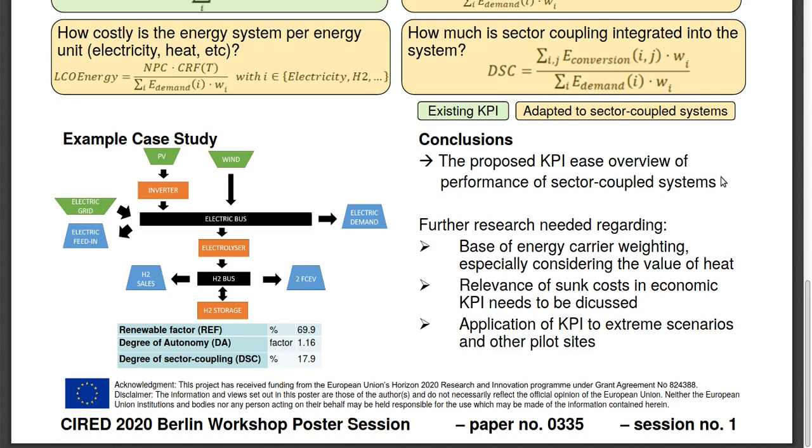We also have to note some further research which we have to address in the future, and first of all we have to reconsider if electricity is really the best base for energy carrier weighting, or if we should use some more conventional value for this. Secondly, we have to discuss the relevance of sunk costs in our economic KPI.